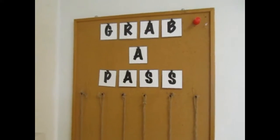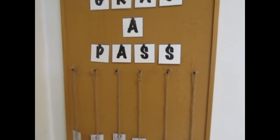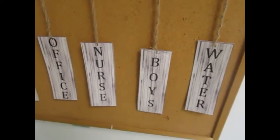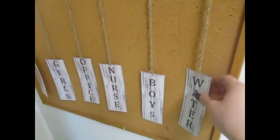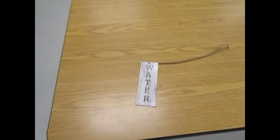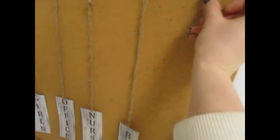And then to move on over here, this is a grab a pass station. Again, I made these up on Microsoft Word. I made almost everything up on Microsoft Word, just so you know. So grab a pass, there's different types of passes that you can get depending on what you need. They can either go get a drink of water, the boys pass, nurse, office, girls pass, and class messenger. So if I say that they can go get a drink of water, for example, they would pick this up and put it where they were sitting at their desk. That's just a reminder to me and their classmates that they're out of the room and why. And when they come back, they just hang that back up there.